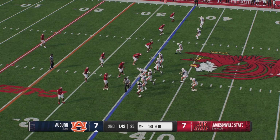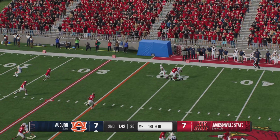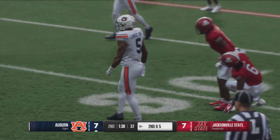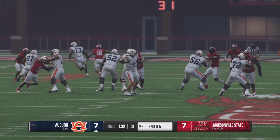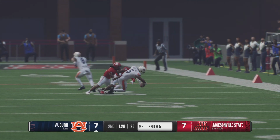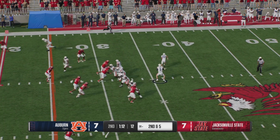Now on 1st and 10 from the 35. He wants to throw. Finds his man. It's Lambert Smith. Tackled immediately after the catch. This quarterback right now is in a groove, and he's doing a nice job in pre-snap. He's reading the coverage, and he's getting an idea of where he wants to go with the football. That's why the ball's coming out of his hands so quickly, and that's why he seems like he's in a great rhythm right now. A little bit more to go after that last completion.